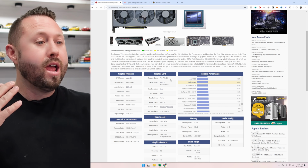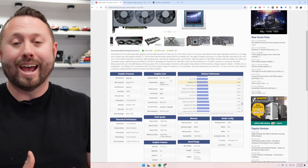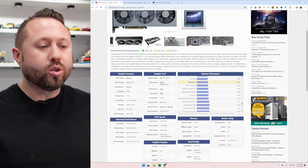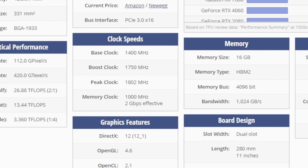So we're just under a month away from this hitting that exact 5-year mark. And this is a slick GPU. It's a Vega 20. If you take a look at the clock speeds: 1400 base clock, boost clock 1750, peak clock 1802, and your memory clock is 1000.